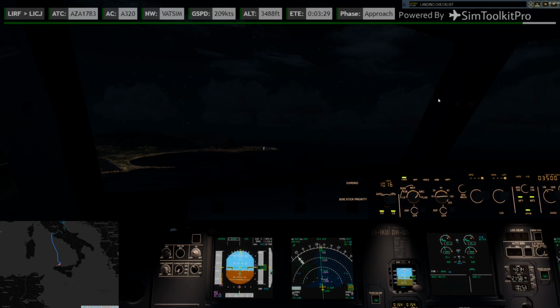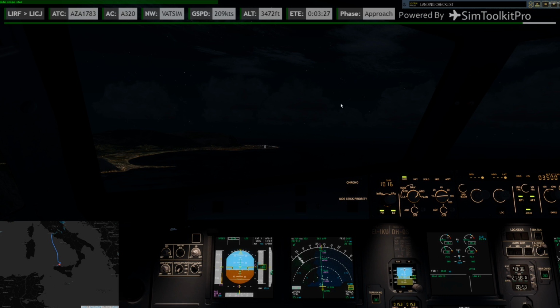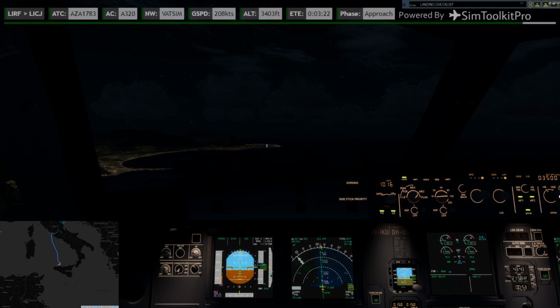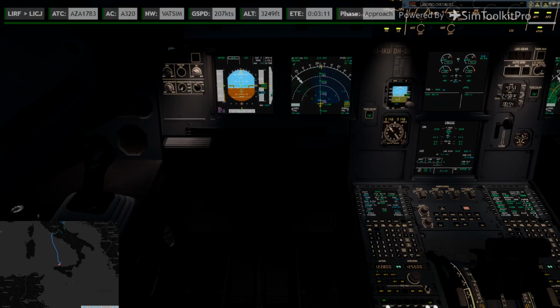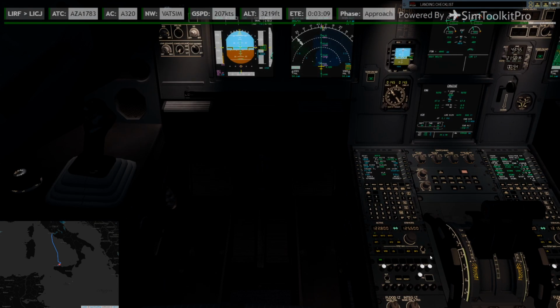Glide slope start. Checked. So now that we captured the glide slope, we can set our go around, our missed approach altitude. This won't interfere anymore. And you definitely want to have that altitude set on the FCU. Nice rolling. Yep, that's the cabin secure for landing.